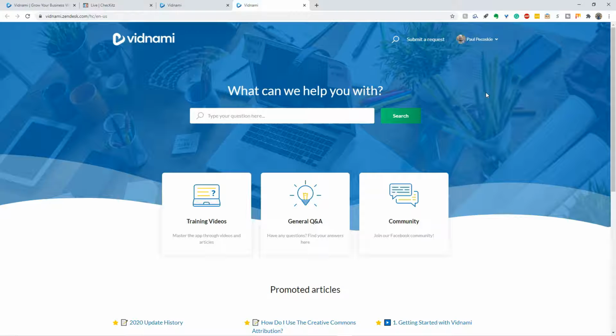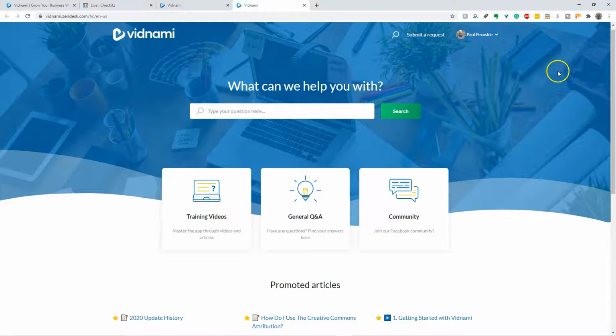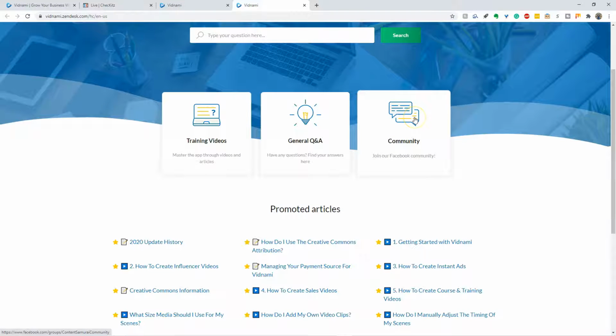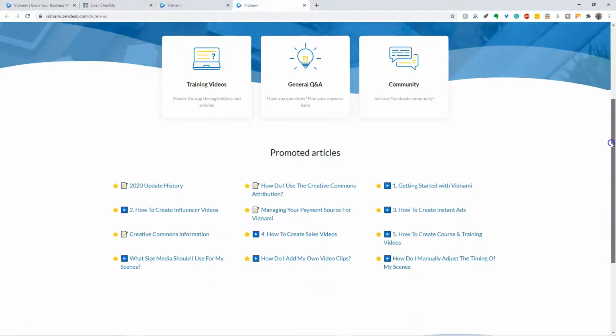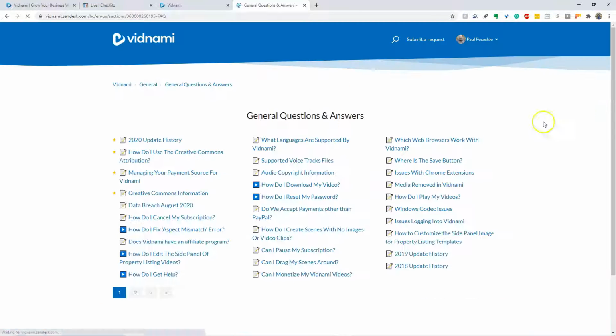If you open up their help center, once again, this isn't like these fly-by-night groups that just give you some cheesy opportunity to make a trouble ticket. They actually offer help. You can type your question. You can submit a trouble ticket, but you can go straight to the Facebook community. They have frequently asked questions that they cover, training videos, and promoted articles. If you go into the frequently asked questions, you're not going to go away unsatisfied when you have questions. They're very, very good at responding from their technical support. So I really don't have any complaints at all when it comes to this.